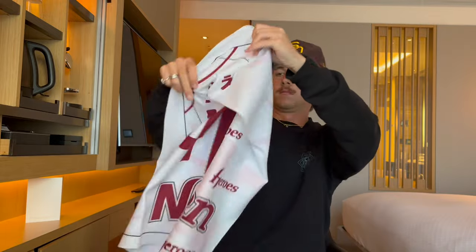I got a couple rally towels for the Heroes, which is a KBO team out here. Really cool towels. We're gonna open one up so you guys can see it.